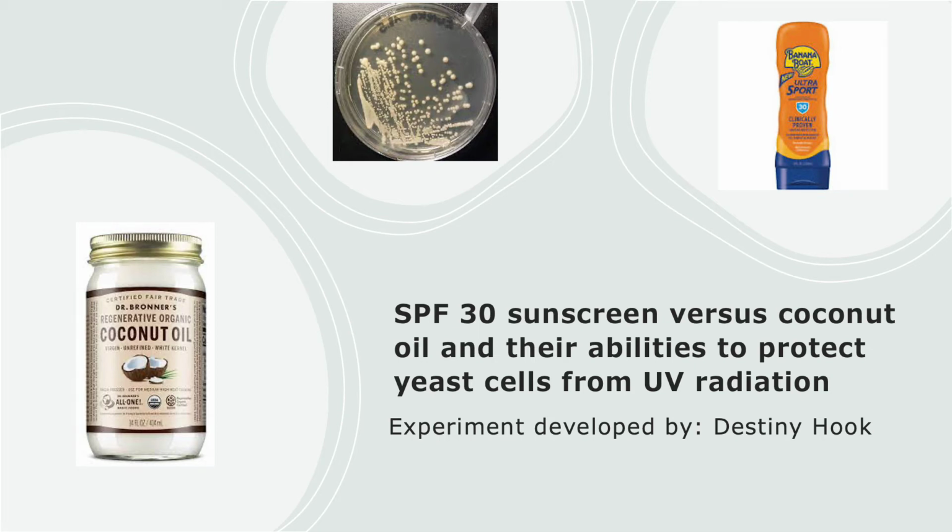My name is Destiny Hook, and the experiment I developed tests SPF 30 sunscreen versus coconut oil and their abilities to protect yeast cells from UV radiation.